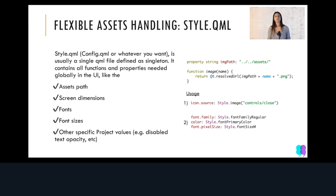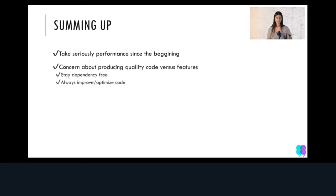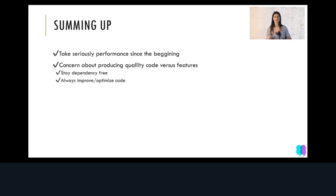Now, summing up, the first thing is to take performance seriously since the beginning. That's my opinion, of course. Second is to be concerned about producing quality code versus features. There will be many people pressuring you to implement this and that, but it's also really important that you take your time to implement quality code versus something that is just working. That said, stay dependency free and always improve and optimize your code.